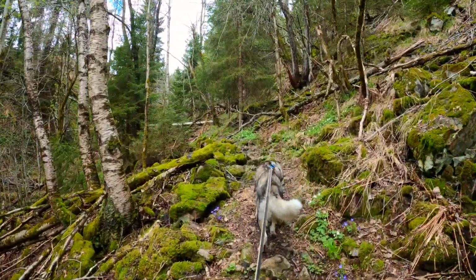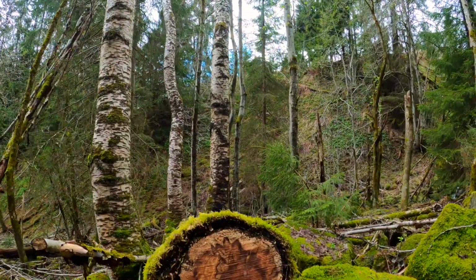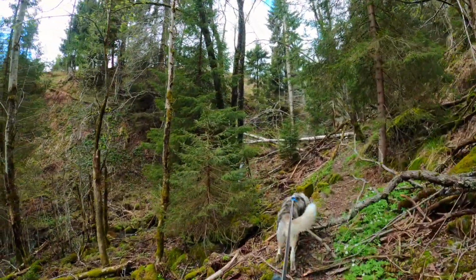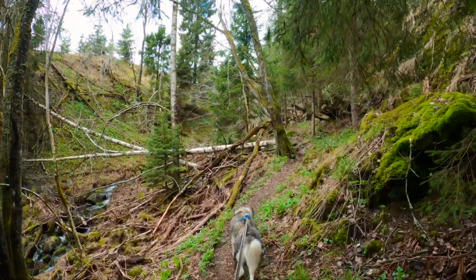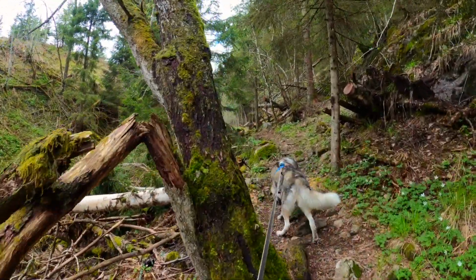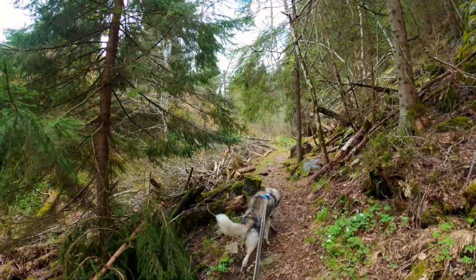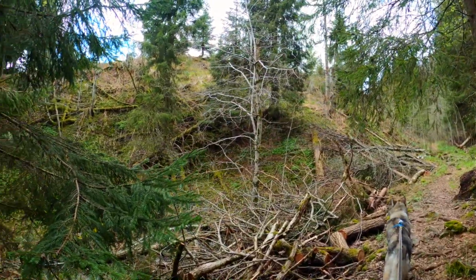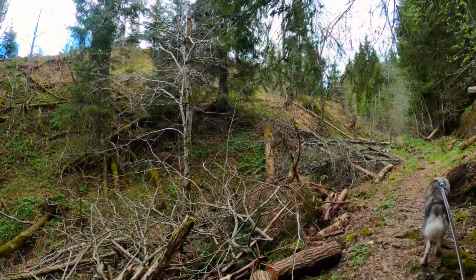Yeah, so here is also a tree that has been cut. Fumbling around with the gimbal a little bit actually. I used the chest mount all winter when I was skiing, so kind of sorry about the huffing and puffing because it's steep here. Steeper than you see in the videos actually. Yeah, so here is a lot of debris. Here is where they have cut.